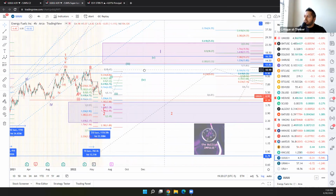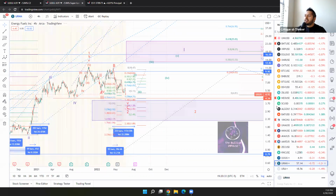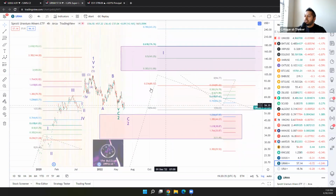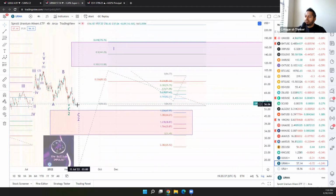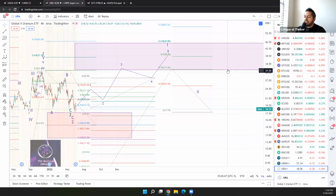The bottom of this box would put us at about $13. So if we get a five-wave impulse into that box, that would be a very good sign. In URNM, that number is about $112, $113. If we can get a five-wave impulse into that region, that'll be good. And we need to see this relatively quickly in order to give us more of a bullish setup. And for URA, we want to see this thing get up to almost $32 in five-wave fashion.